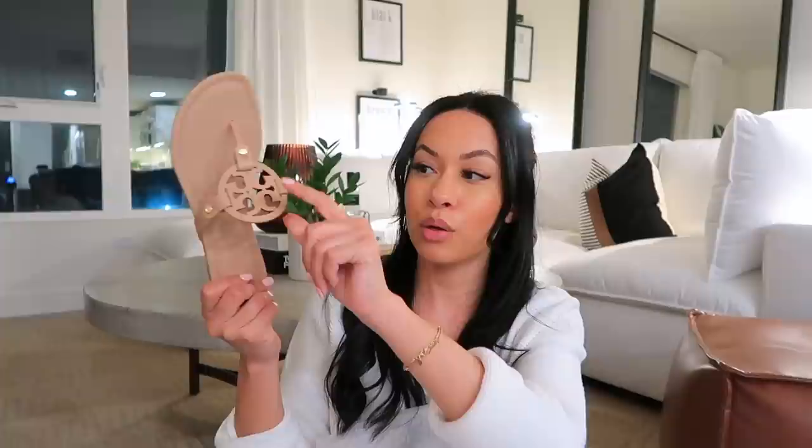These are a lot more comfortable than the black ones. When I first got my black ones, I knew the next pair of sandals I get from Tory Burch are gonna be the ones with the bigger logo, because the ones with the thin logo are the slippery, shiny, no.